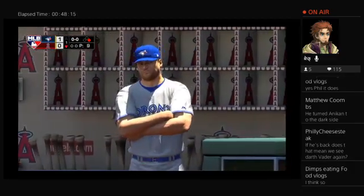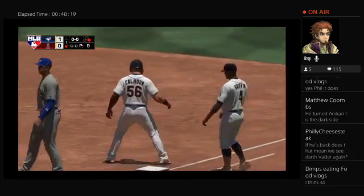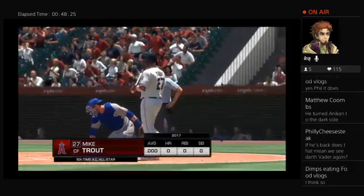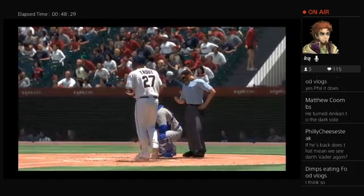Well, there's only a one-run cushion to play with, so he's got to be upset after he walked the leadoff man here. Go-ahead run comes to the plate, and there are no outs. This could be a very interesting inning. So stepping in, Mike Trout.